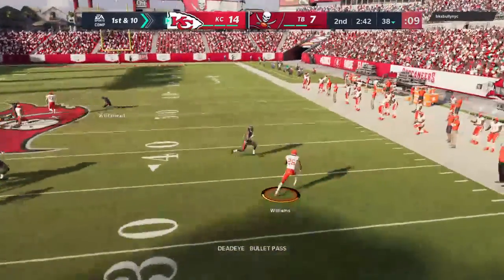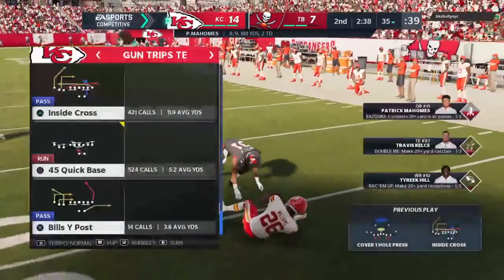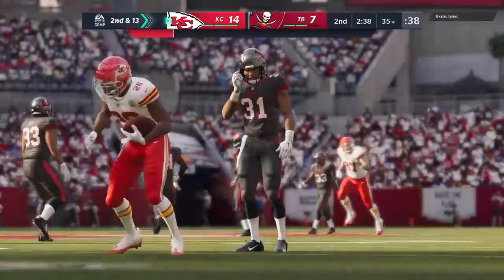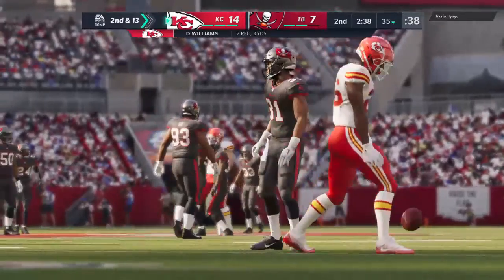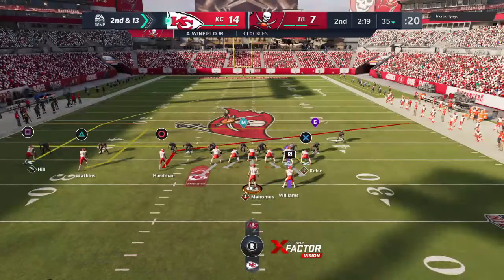From the gun, it's Mahomes. It's caught on the right side by Williams. And that play is blown up, losing yardage back at the 35. But despite the completion, they're going to wind up losing 3 there. 2nd down.